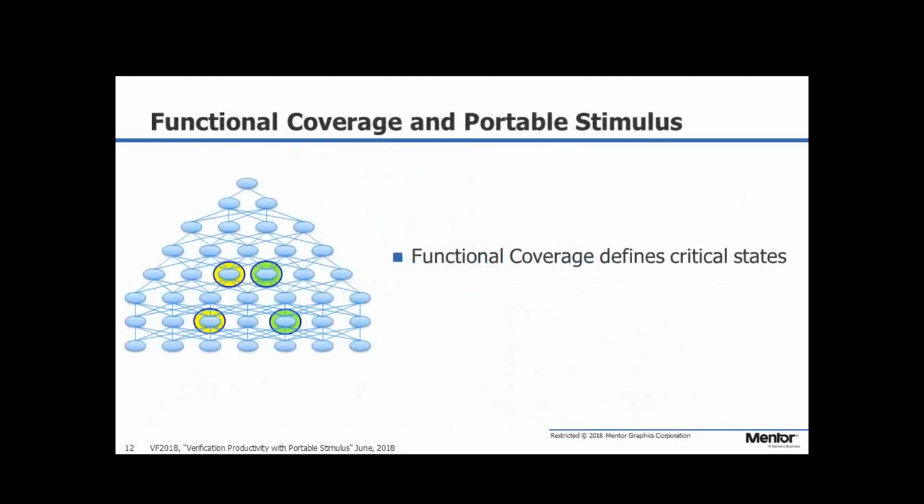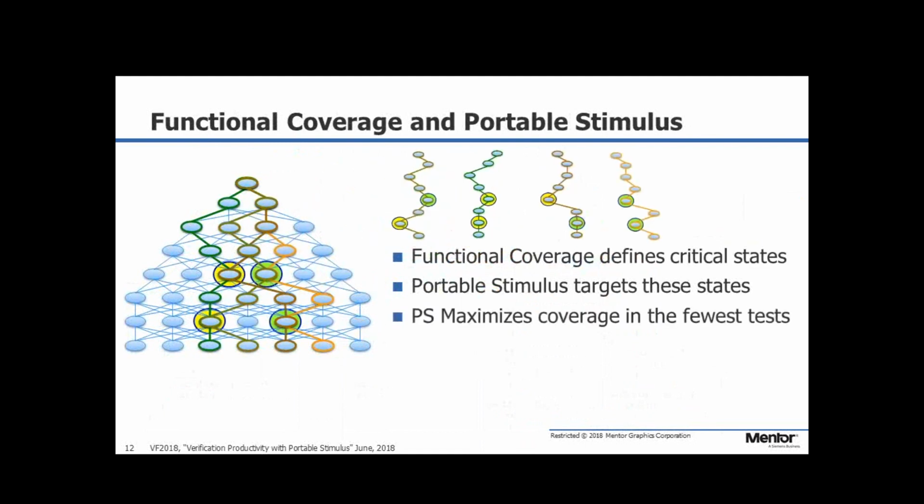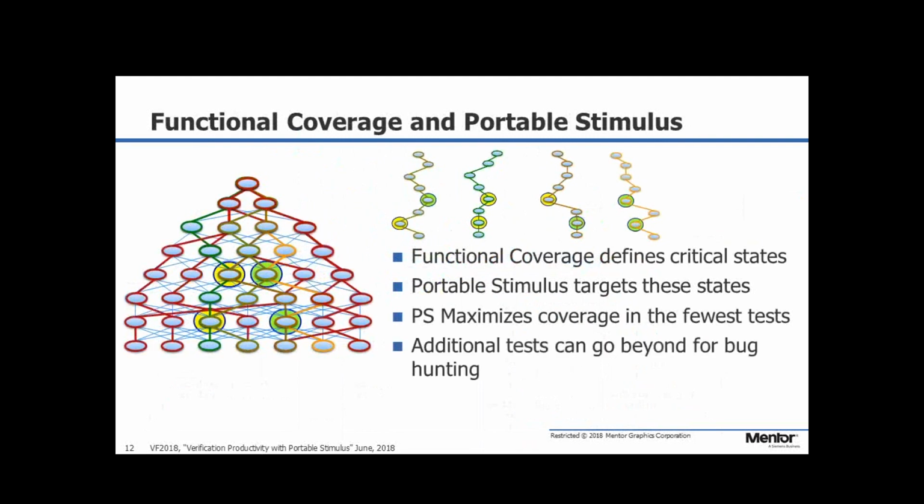So back to functional coverage. Functional coverage in PSS is a constraint. So what the tool will do is produce stimulus to hit the coverage, so we will get to coverage in the quickest possible time.